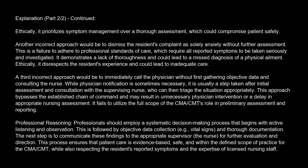Another incorrect approach would be to dismiss the resident's complaint as solely anxiety without further assessment. This is a failure to adhere to professional standards of care, which require all reported symptoms to be taken seriously and investigated. It demonstrates a lack of thoroughness and could lead to a misdiagnosis of a physical ailment. Ethically, it disrespects the resident's experience and could lead to inadequate care.